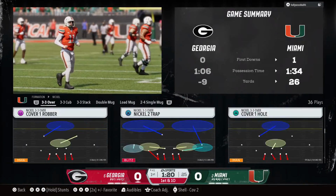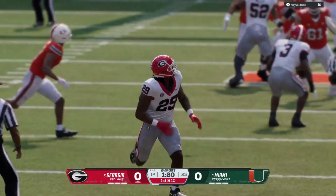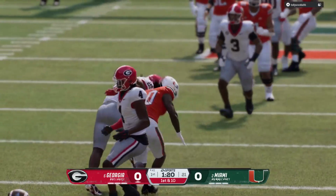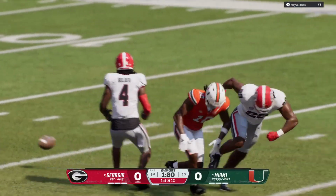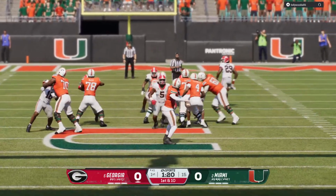Man, aggressive play calls. Everybody wants you to be aggressive. They're aggressive. They take their shot. Now they got to live with a little bit of the consequences. They turn the football over on downs. Now their defense has to go out on the field and make some stops.